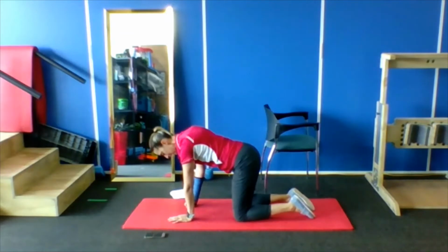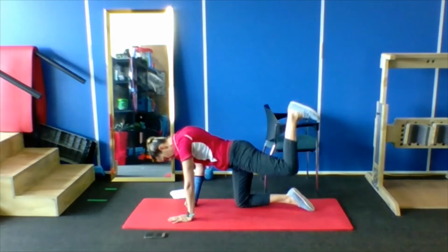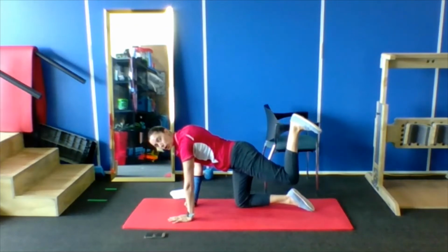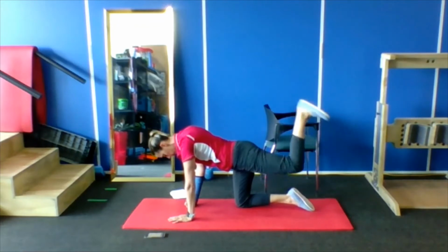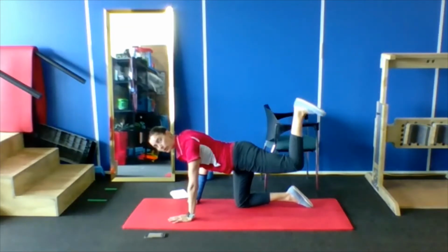But we're going to be in here, and now what we're going to do is lift one leg up, bent up to the ceiling, so I put my hamstring on. Okay, so I put my knee at 90 degrees, and I'm going to pump my heel up towards the ceiling. And we're going to do 30 seconds of this, staying in this pumping point of view.